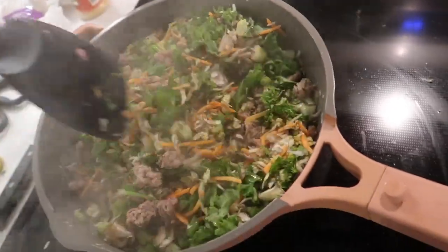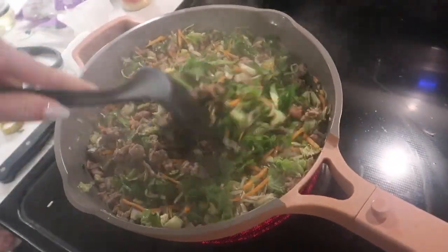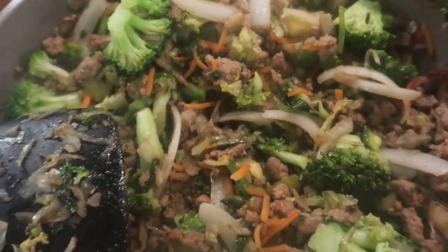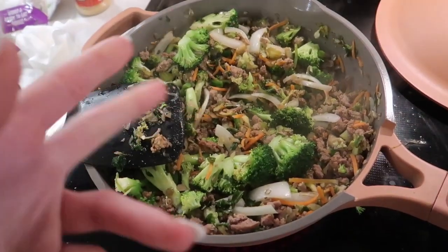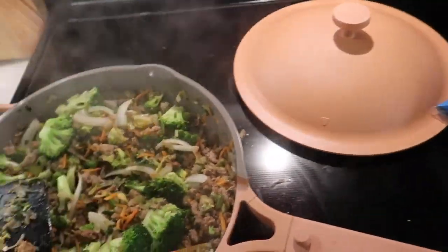Keep mixing that up. I'm also going to chop up some broccoli and onion to add in there too. Should have done that at the beginning, but I was just hungry. Alright, so I have the broccoli in there and the onion. Ideally, you'd put those in first, or while you're cooking the turkey, just because they take a little longer, but it's fine. I covered it.